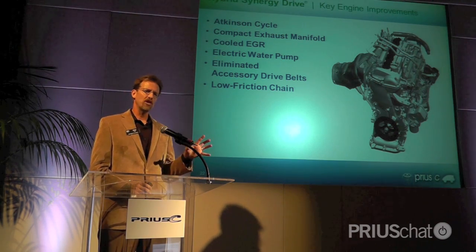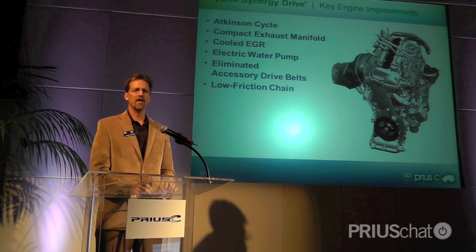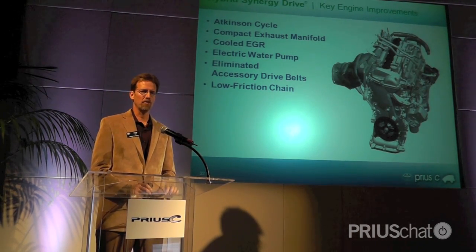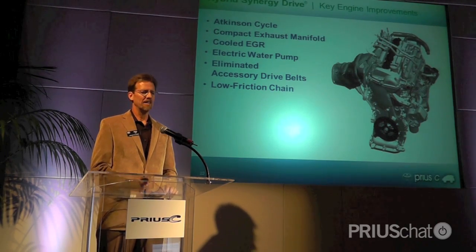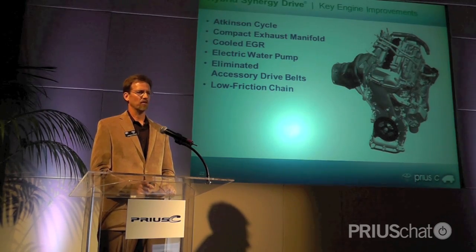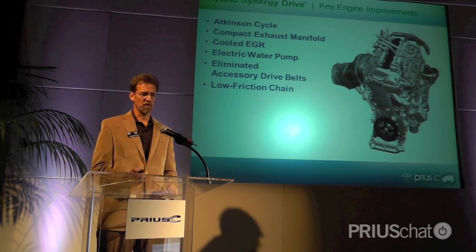But where we've made some big changes on this particular power plant is that everything is now beltless on this engine. We've eliminated any belt drive components, and it's all electrically driven, from water pumps to climate control systems. Once again, we reduce friction that way. We can also help enhance, or in this case, reduce cost of ownership over time.